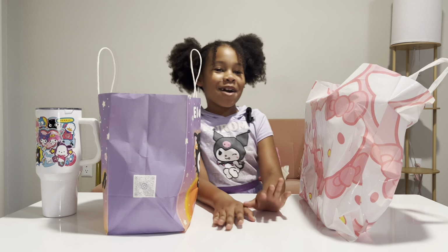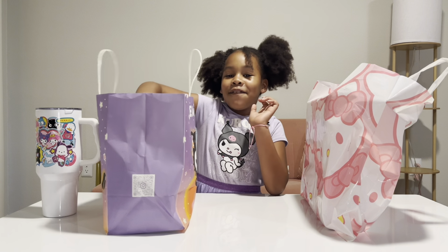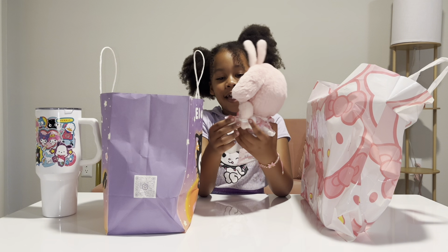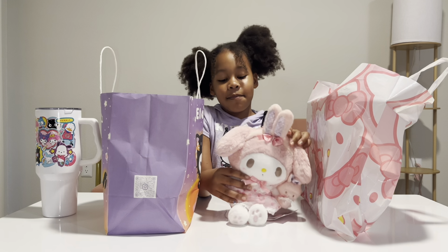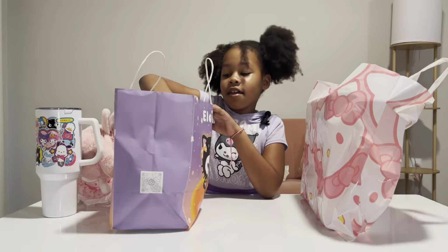So, we just got back home, and now it's time to show you everything I got. First, I got this Mamily plushie. It has a little bunny, and it's Mamily. He's snuggling the little bunny.